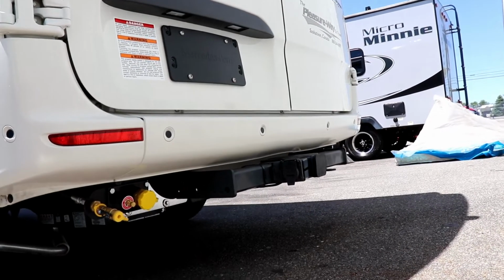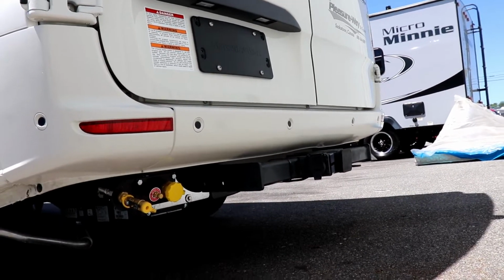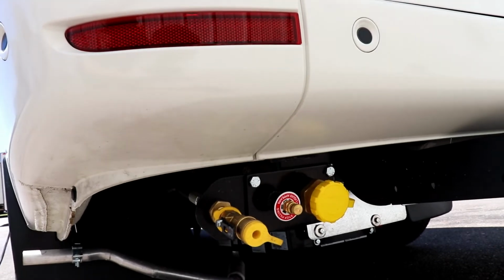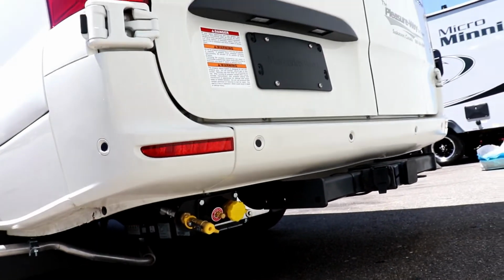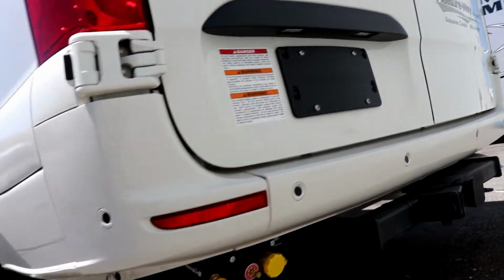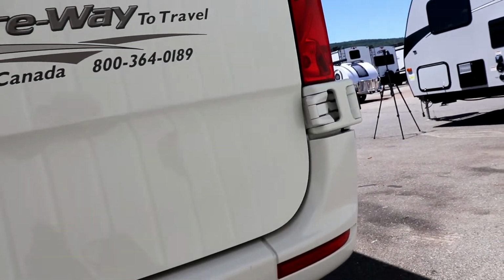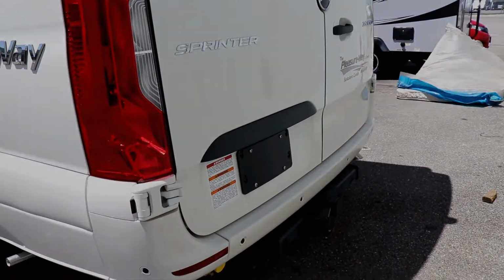Now, in the rear of the coach, you're going to notice you have your hitch receiver and 7-way plug already there, and this is where you fill your LP bottle, but you also have an LP connection if you want to have an outside grill. Notice all the sensors on your back bumper. You're also going to have those on the front bumper, and I'll talk to you a little bit about that once we get inside.